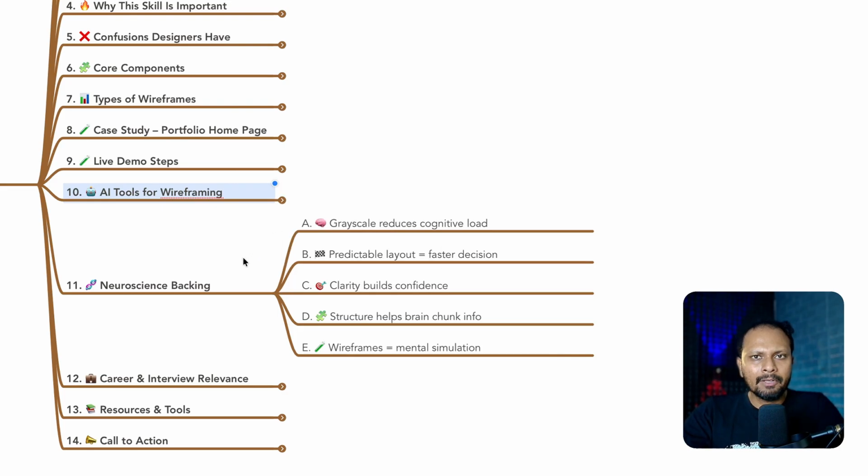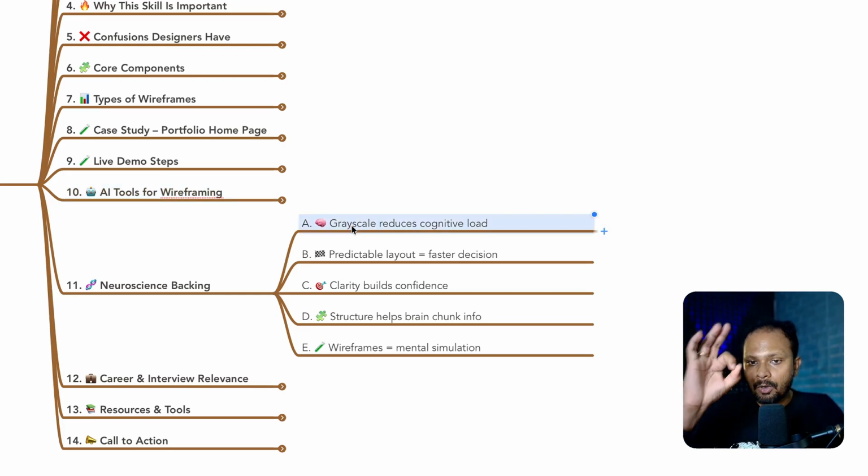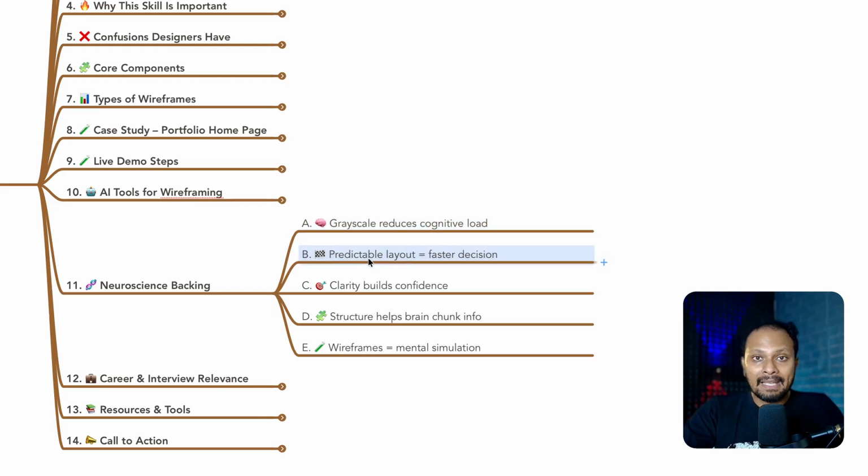But why are we doing all these wireframes? It's a very important question. Grayscale reduces cognitive load, and people tend to focus only on the layout. Decisions can be made faster. If your project is confident, then your decision making is good. If you're just stuck with information overload, adding so much detail in your initial screens, first of all, your project will not even move.